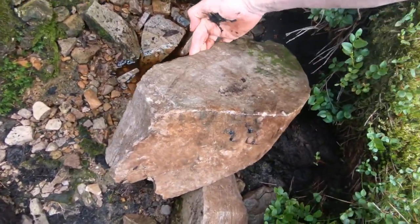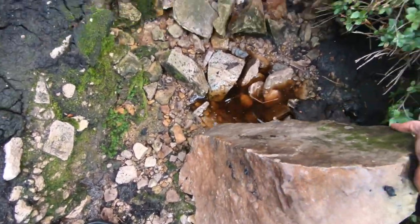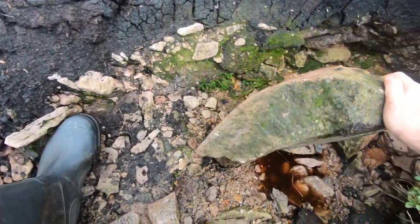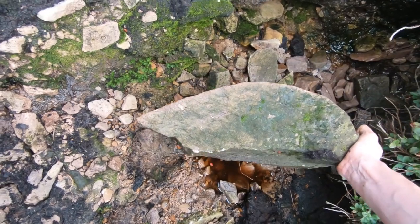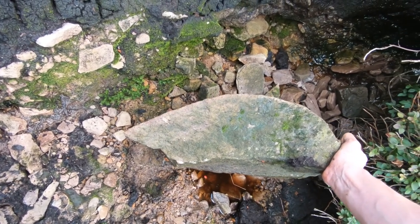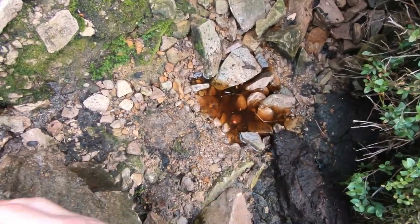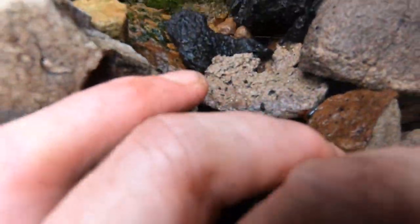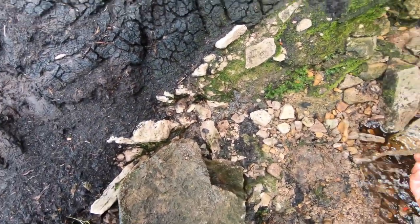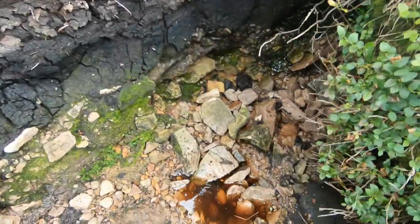So I mean, that's a big rock. Look at the curve to it. Oh yeah, what's it for? That almost looks worked as well, doesn't it, Bruce? Almost. Water could have done it though, couldn't it? Yeah, I suppose. Almost looks like concrete, that, Bruce.